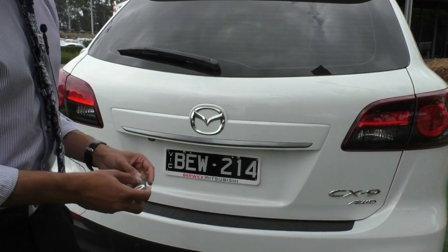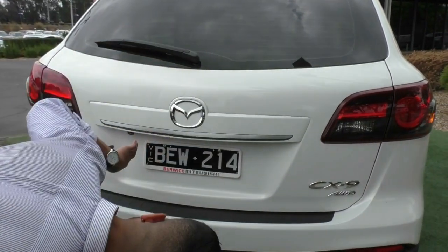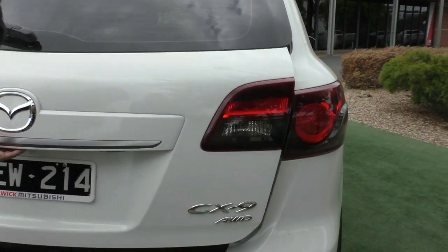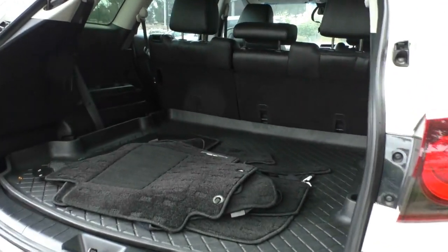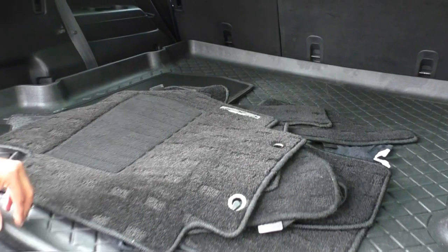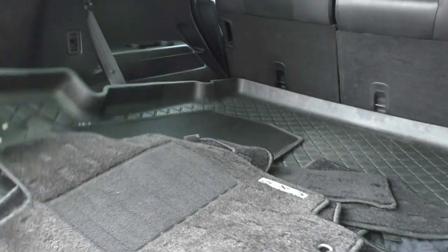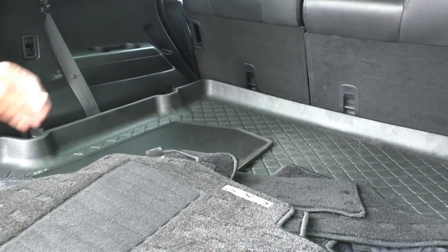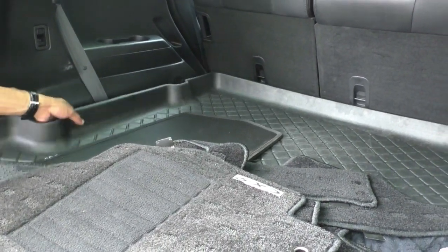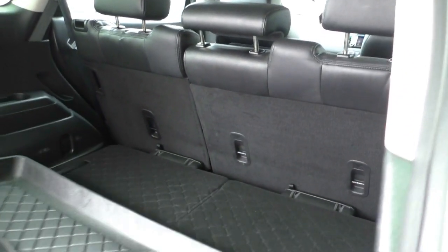Now just unlocking the door, just opening up the tailgate. Now you can see the car does come fitted with a tub liner, so it is going to protect the actual conditions on the back of the carpet and the seats, and it is a 7-seater, so you can bring those seats up, and it is tucked just under there. I will pull this out just to show you what it's like.